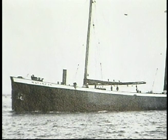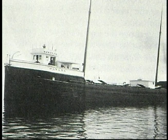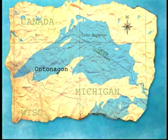The Panama was loaded with Minnesota iron ore, towing the barge Matanza for the Lower Lakes. Part of the Davison fleet, they called Bay City, Michigan home. The Panama would never make it home, as the storm raged as they approached Upper Michigan near Ontonagon.